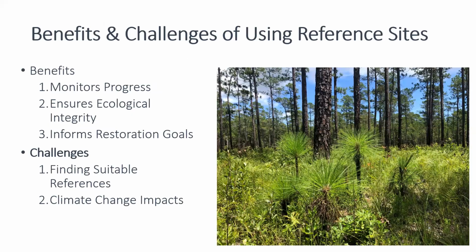The benefits: you can monitor progress, comparing what your restoration site looks like to that reference site through time. Having a functioning reference site gives you ideas about how an integrated or functioning restored site should look. It informs restoration goals, both in composition as well as how it should function.